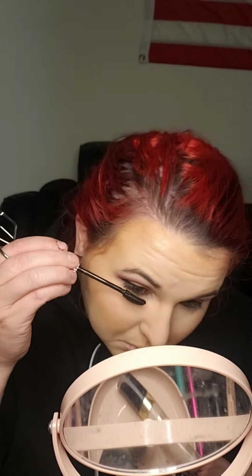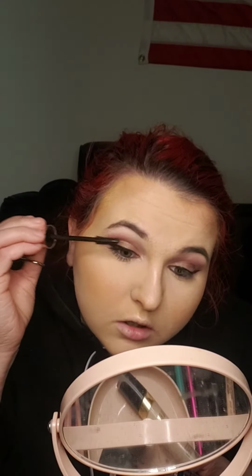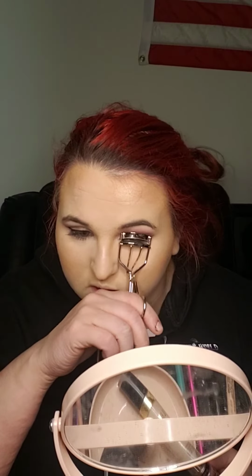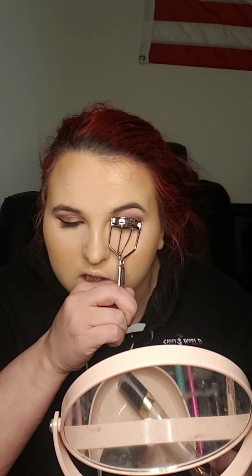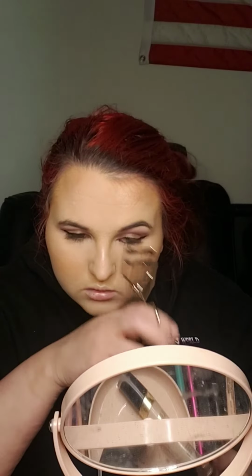This actually was my favorite mascara when I was in high school. And once I started getting into makeup, I stopped using it because I wanted to try different things. And I actually forgot about it. Then I went to the drugstore and I was like, oh yeah. And I decided that I wanted to try it again. And you know what? It is just as good as I remember it to be.